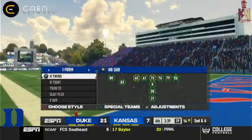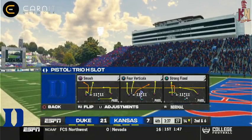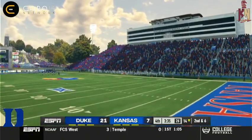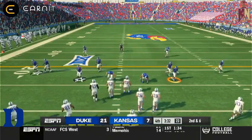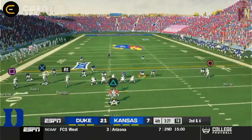Both teams are well aware that a score on this drive is going to create an almost insurmountable lead. This defense has really got to step it up and make a stop. He's tackled right around the 14-yard line. Jackson gets 3 yards on the play. That makes it second and six.